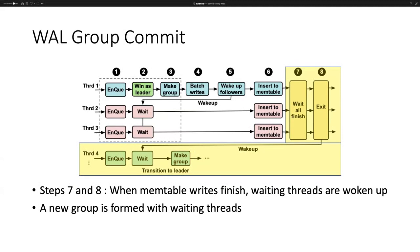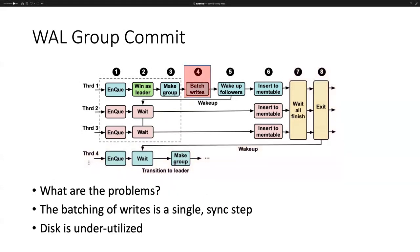We see group commit in a lot of stores, not just RocksDB or LSM-tree stores, but there are a couple of issues. First is this batch step, where we batch a load of writes. Of course it makes things faster because we're batching into fewer writes, but it's still one big single synchronous step. And during this time, the disk could be underutilized.